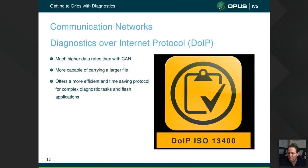Okay, one of the last protocols we look at is DOIP, which is Diagnostics Over Internet Protocol. And there's the SAE standard for DOIP right there. Again, DOIP is a more advanced Ethernet connection, like FlexRay. Huge file transfer rates, very, very efficient, very time-saving. A lot of our vehicles these days need what we call a DOIP cable attached. We can't talk to the car unless we have a specific DOIP cable.